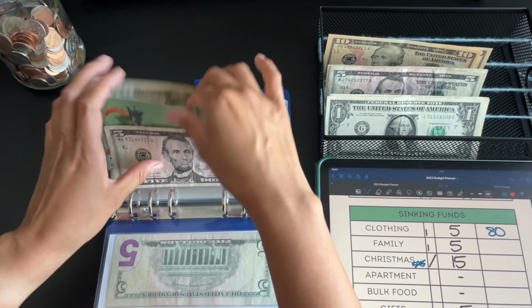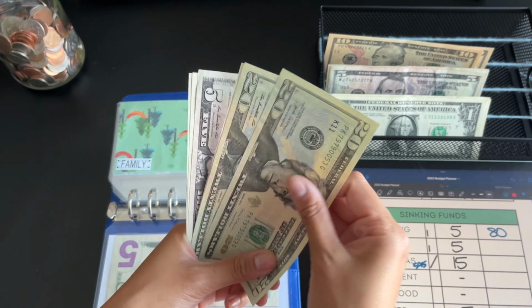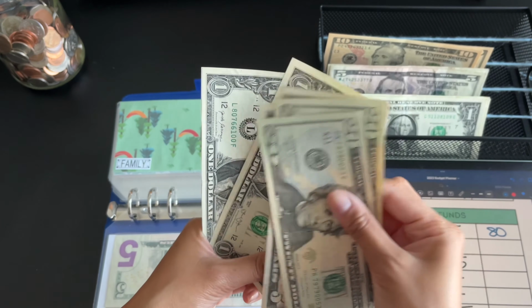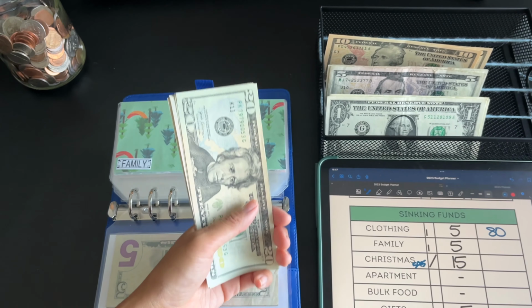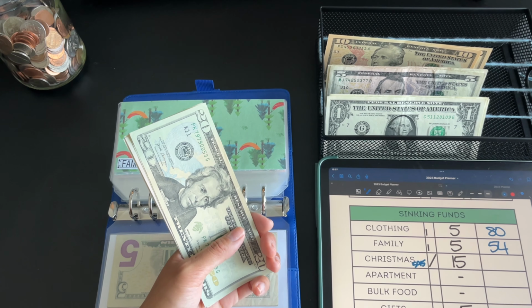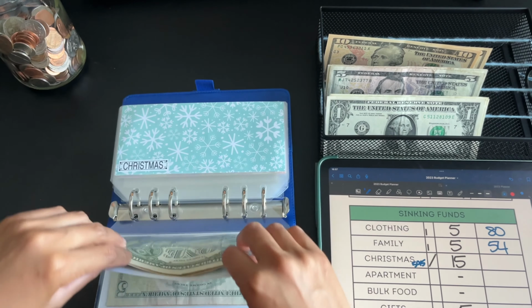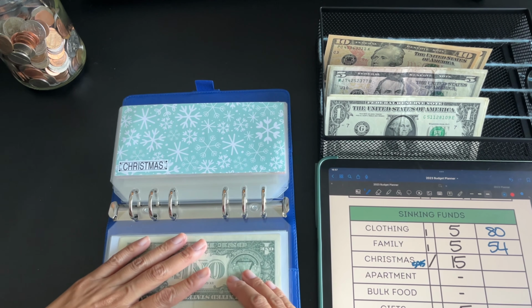Family is getting 45, 50, 1, 2, 3, 4. So 54 in family, which is great. Nice to slowly start building this up.